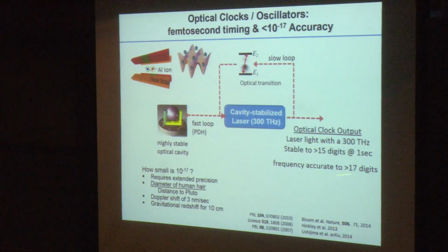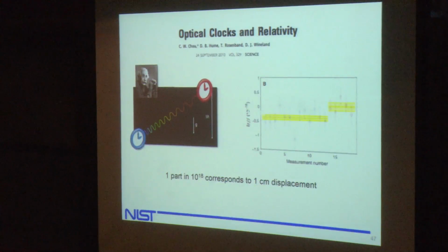And you can get 10 to the minus 17 or now even 10 to the minus 18 accuracy, which is incredibly precise. And here's sort of how small it is: 10 to the minus 17 is the type of frequency shift you get just from the gravitational redshift on Earth in our 1G gravity if you raise something 10 centimeters. And that was shown in a nice experiment by Till Rosenband and Dave Wineland and Dave Hume and James Chou, where they took 2 aluminum ion clocks in the same lab and raised one versus the other, and they saw the frequency shift they'd expect, which is a heck of a way to measure 15 centimeters in the lab, but it's really intriguing, right, if you think about moving these far apart from each other.